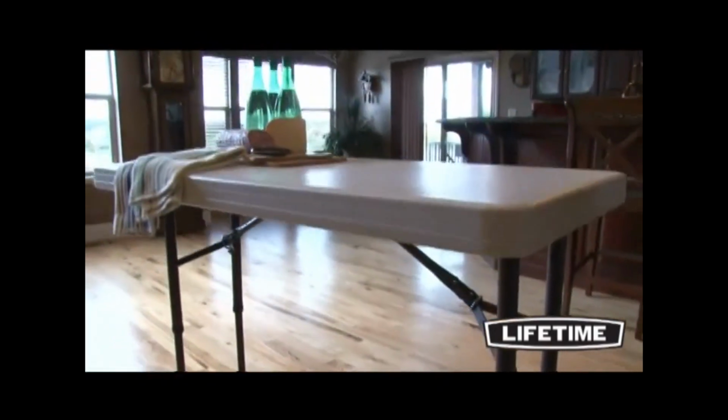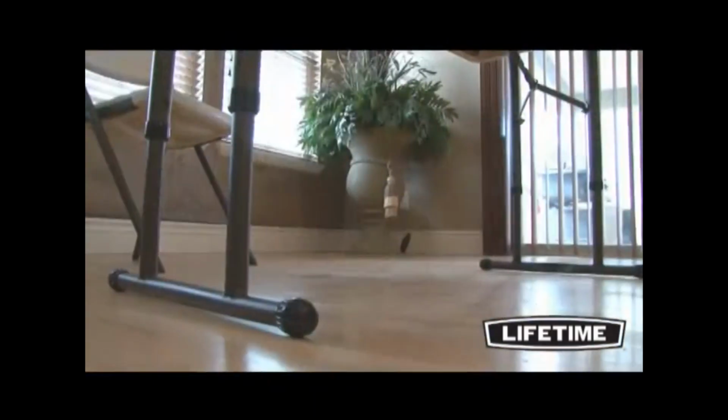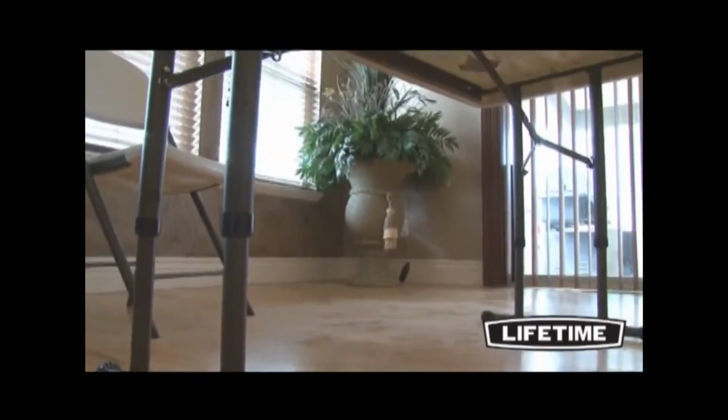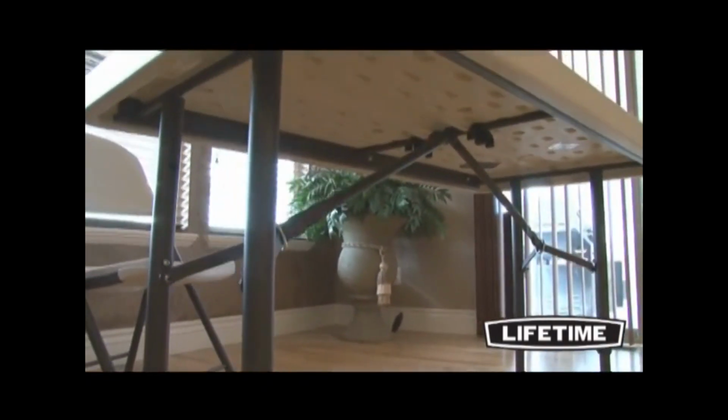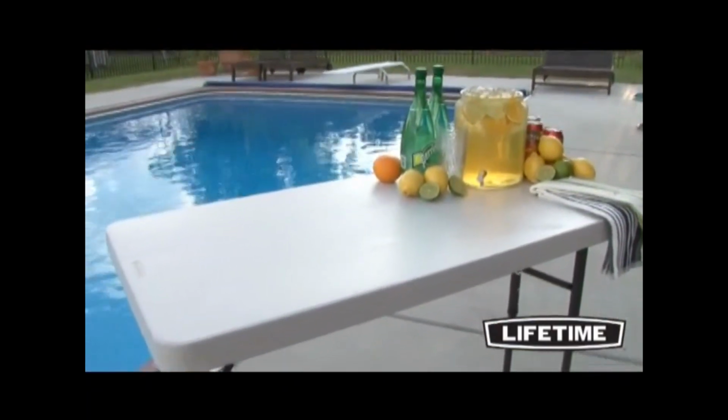The sturdy folding frame on the 4-foot adjustable table is built of durable powder-coated steel. Our frame spans the entire length of the table, creating a sturdy, solid foundation. The powder coating provides a long-lasting finish that prevents scratching, rusting, and corrosion. It protects the frame from weather and UV damage, making it perfect for outdoor use.